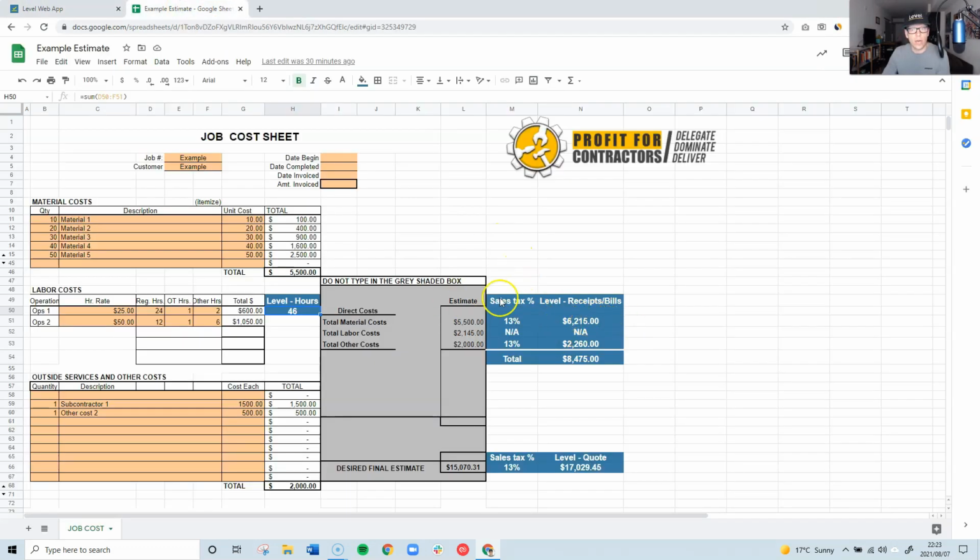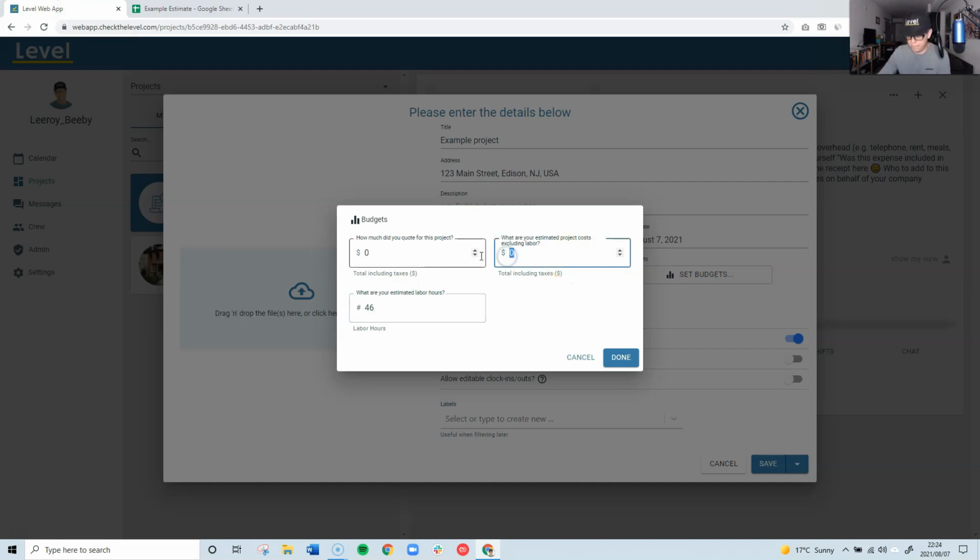Next, I'm going to add what I expect to upload in terms of receipts and supply invoices to my job. And remember, it's excluding labor costs. So I'm only looking at material costs and other costs, and Level asks you to include those amounts inclusive of what the sales tax is based on your geography. In this example, I have not included sales tax as part of my unit costs. So what I've done is I've added the sales tax to my material costs and my other costs to give me a total cost which includes sales tax of $8,475. So I'm just going to put that in here.